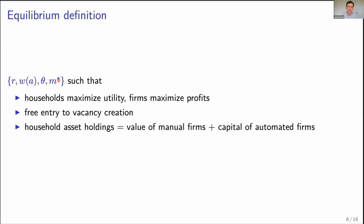And in equilibrium, households will maximize utility and firms maximize profits. As I mentioned, there's free entry to vacancy creation. And the asset market equilibrium requires that households' asset holdings are equal to the capital of all the firms that use machines, but also the value of manual firms, because these firms will make profits, and so they will have some equity value.